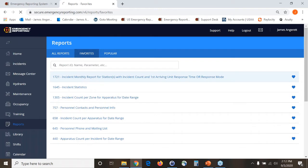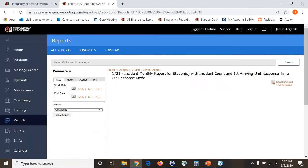You also have the ability to come in here, do an Excel download, do a text download, take the information, take what you need from there, add it to your own document, take from another report, add additional to that, and kind of make your own custom report, so to speak, okay?